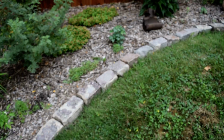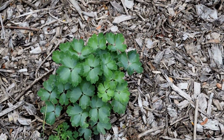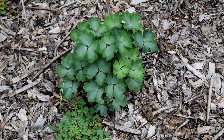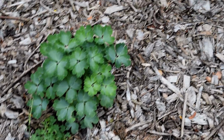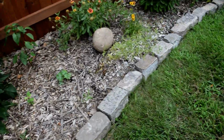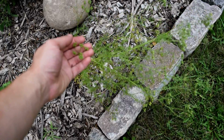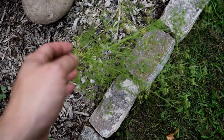But yeah, these are my Nora Barlow columbine that I grew from seed. I'm really proud of how they're coming up, and I hope they flower next year. It'll be really exciting. I didn't ever harvest from my cilantro, unfortunately, but I did let it go to flower.